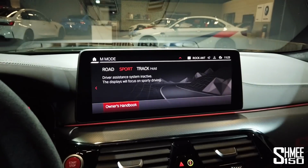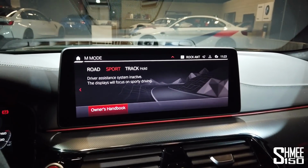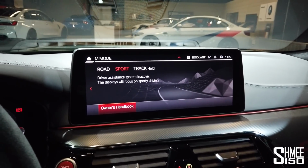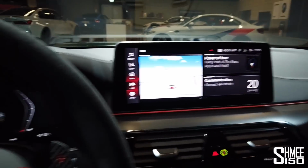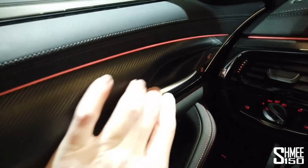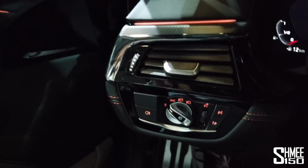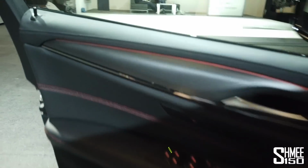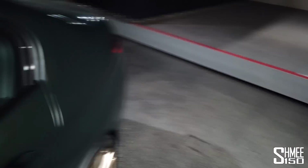If we then go into the M mode, with the button in the center, you can either go into Sport, where it will put some of the driving assistance systems inactive, or you could hold it to Track, which actually turns off the central screen and makes it entirely the focus for the driver looking at the main dashboard display right in front of them with all of the crucial information. The door handle pulls are again inside the carbon fibre trim. We've got lovely red accents throughout the interior of the car, but let's head around.